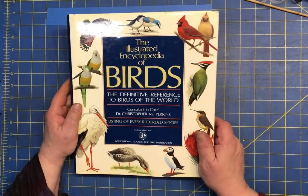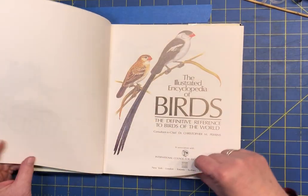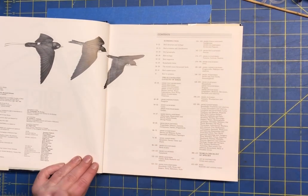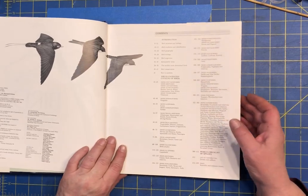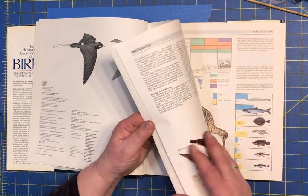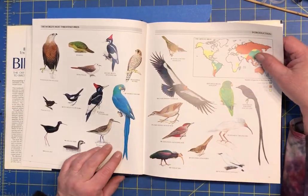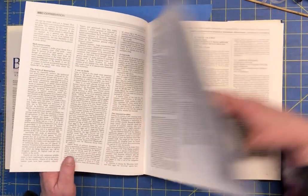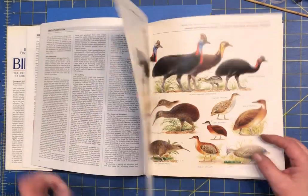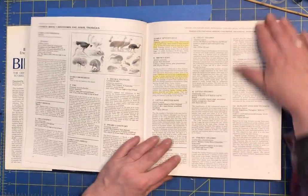All right, the next one is also a bird book. The Illustrated Encyclopedia of Birds. This one is not as old. This one is from 1990. But this one, getting in here a little farther, at the introduction, has a lot of birds in here that can be fussy cut. And what's nice about them is they are front pictures, backs clear. So you really don't have to do picking and choosing like the previous book.